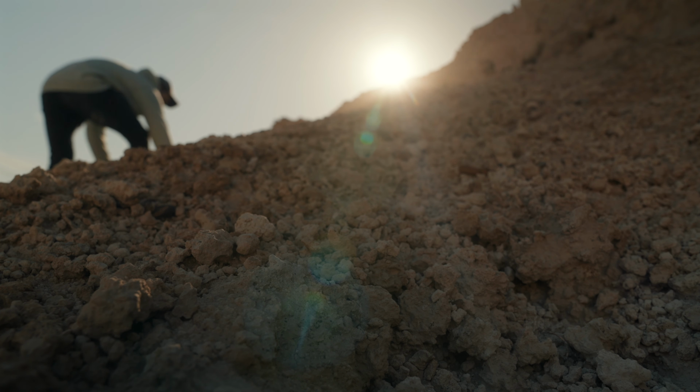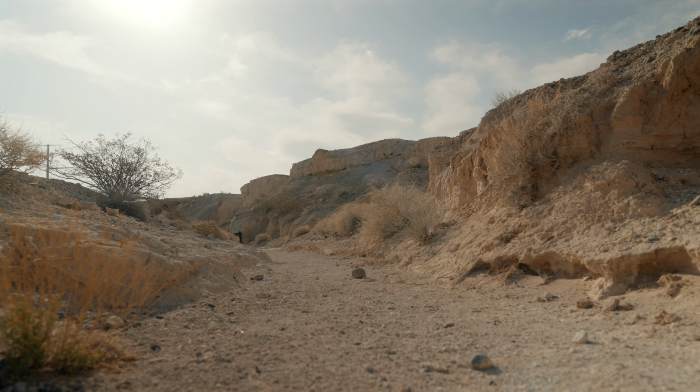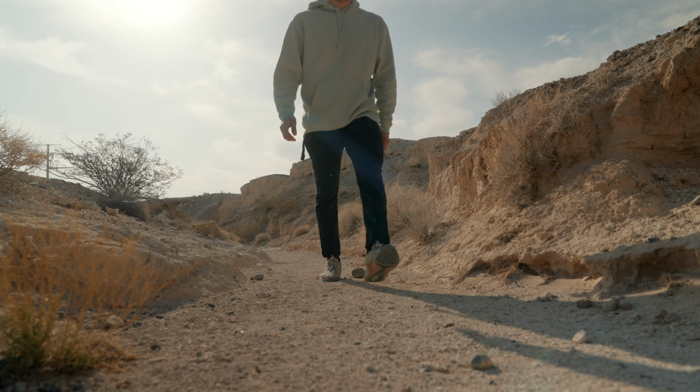Tule Springs, it's an absolute must-see if you're ever in the Las Vegas area. The contrast between the buzzing energy of the city and the peaceful, ancient landscape of Tule Springs is mind-blowing. It's so important that we raise awareness about these amazing places and protect them, not just Tule Springs, but all the natural wonders around the world.